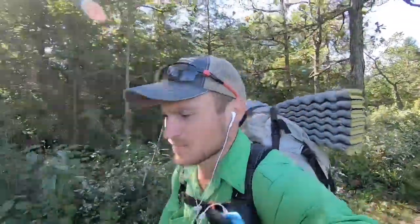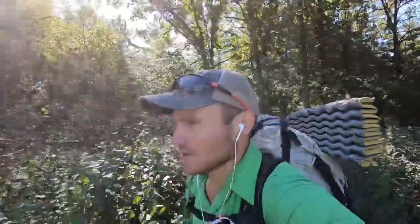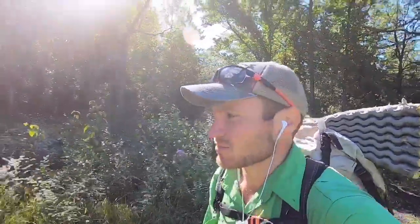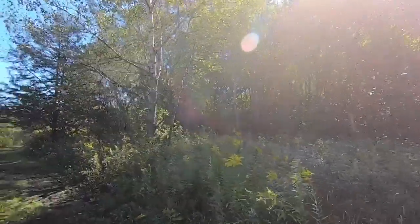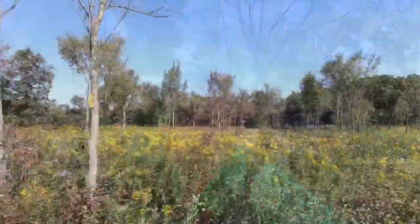So there must be a race going on through here. I've seen a lot of orange arrows and runners. So I'm going to stay on my toes so I don't get in their way, because they're moving faster than me. All right, Kettle Moraine, pretty epic section so far.